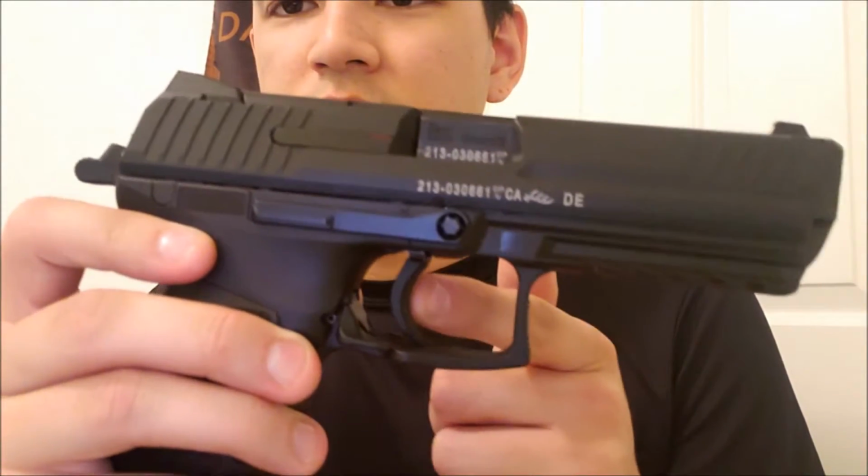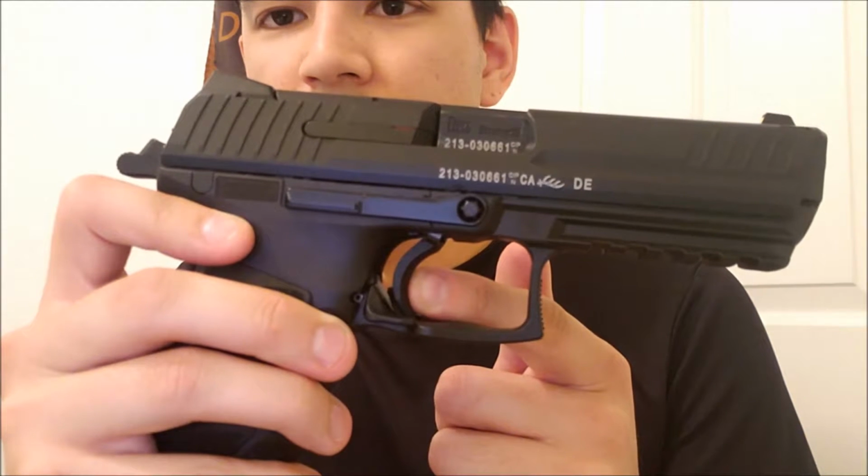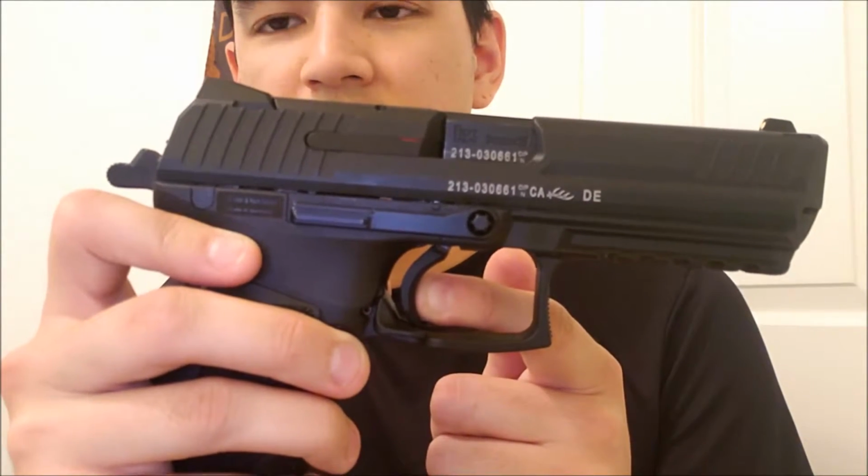And the single action, I have to admit, is very strange. It was a little off-putting at first because I was like, man, this trigger isn't all that great, especially for an HK gun. I kind of expected a better trigger. But this has a lot to take up. So this is single action right now, and right there, that's the wall. But it doesn't snap cleanly, I guess. It kind of rolls a little bit until it breaks.